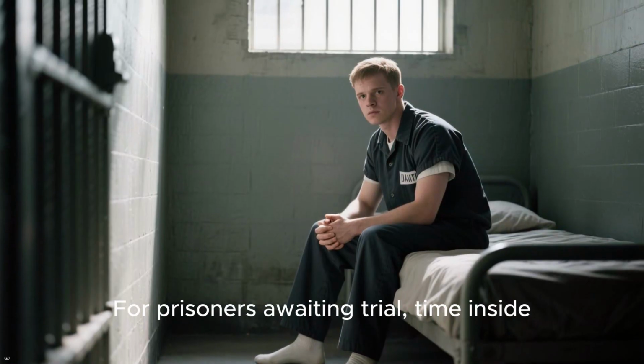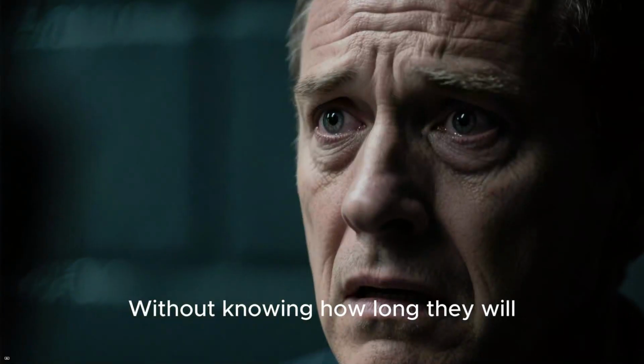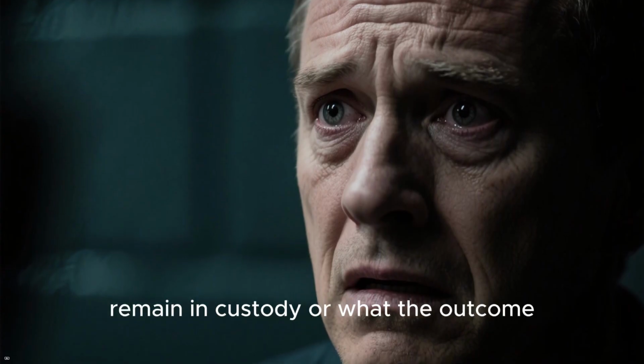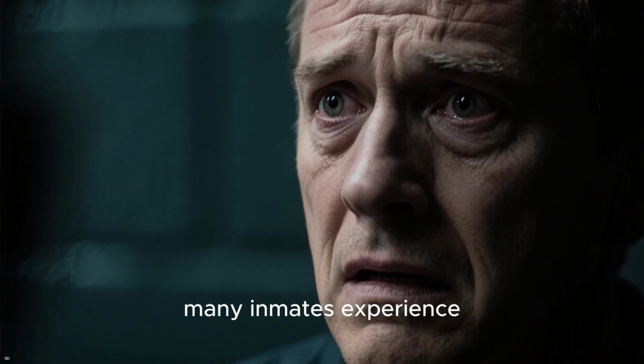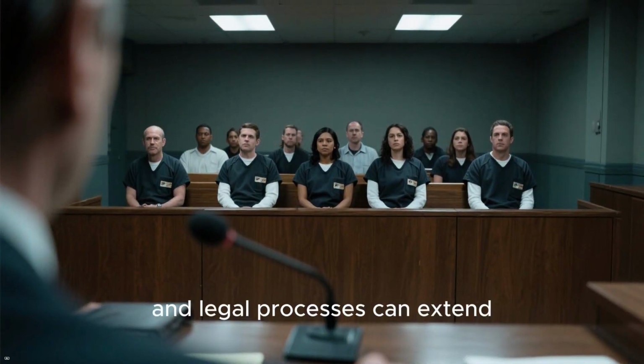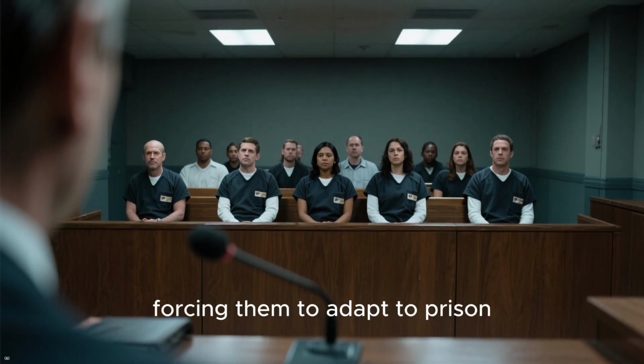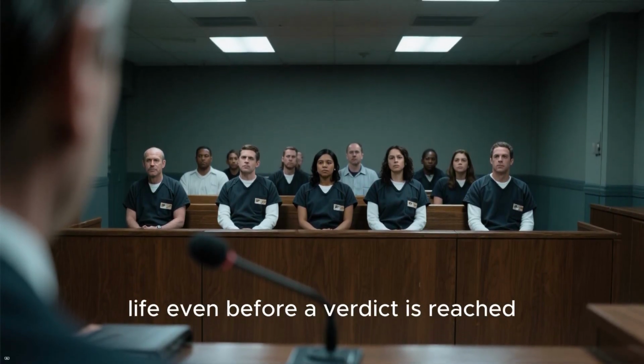For prisoners awaiting trial, time inside Wandsworth can feel especially uncertain. Without knowing how long they will remain in custody or what the outcome of their cases will be, many inmates experience significant anxiety. Court delays and legal processes can extend their time in custody far longer than expected, forcing them to adapt to prison life even before a verdict is reached.